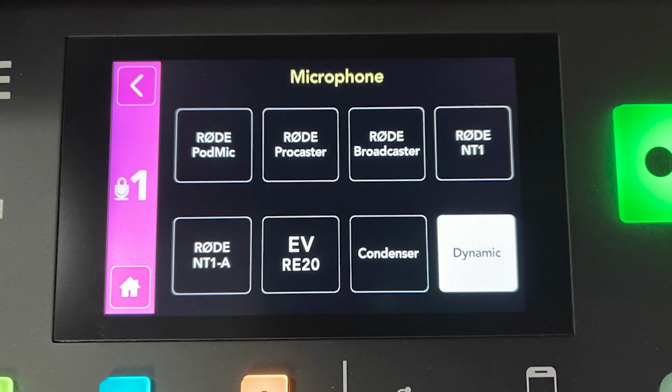So if you're using specific Rode mics, it has some built-in settings that you can just choose for those mics. And then I think the EVR E20 is also a specific mic that you can choose in the Rodecaster. Whereas on the Podtrak, you choose from dynamic or condenser using the switch. No real advantage there unless you have Rode mics and want to use those presets.